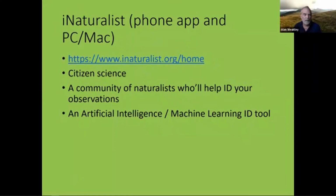And a kind of amazing thing is that it also has an artificial intelligence or machine learning ID tool built in. And so essentially it will make a guess, an intelligent guess, as to what you've seen. The 30 million observations that others have made before you basically are all in a gigantic database. And it compares your photograph against those other photographs and also takes into account where you are, that you're in North Carolina rather than Australia, for instance. And the app will essentially make a suggestion.